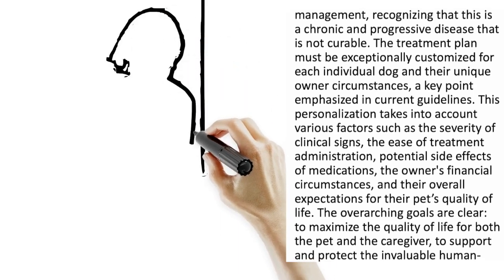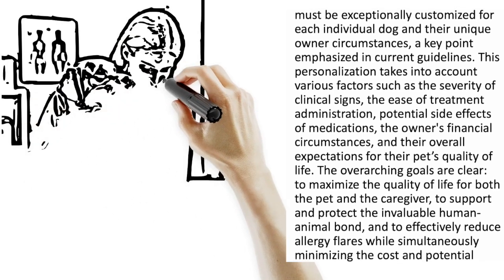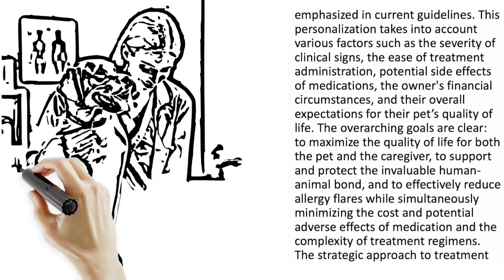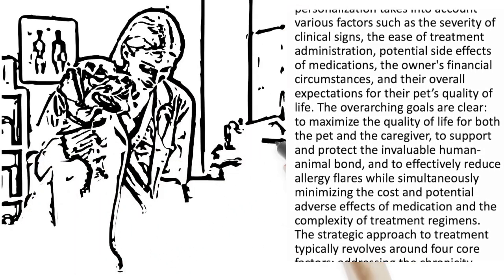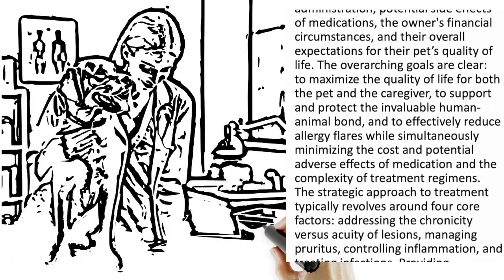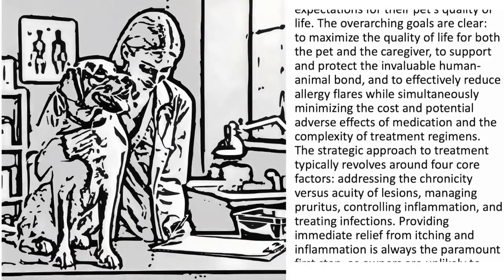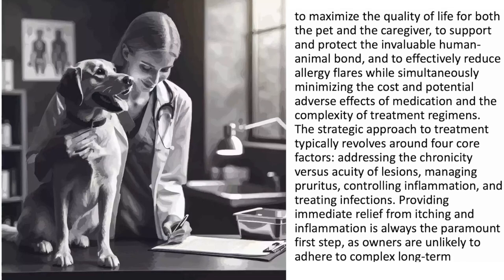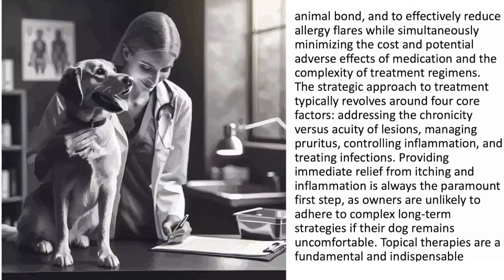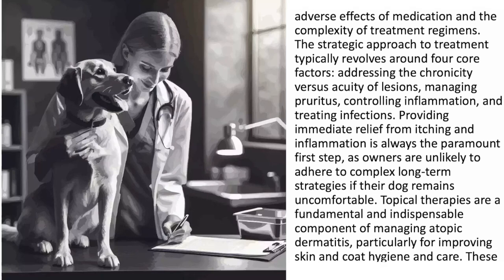The treatment plan must be exceptionally customized for each individual dog and their unique owner circumstances, a key point emphasized in current guidelines. This personalization takes into account various factors such as the severity of clinical signs, the ease of treatment administration, potential side effects of medications, the owner's financial circumstances, and their overall expectations for their pet's quality of life. The overarching goals are clear: to maximize the quality of life for both the pet and the caregiver, to support and protect the invaluable human-animal bond, and to effectively reduce allergy flares while simultaneously minimizing the cost and potential adverse effects of medication and the complexity of treatment regimens.